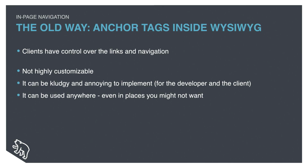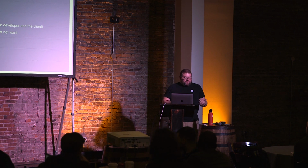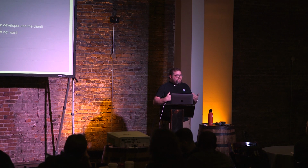So the second way you could do this, and this is also an older way, is you just use a WYSIWYG field. You can use Wygwam, you can give the client the ability to get in there and create HTML and create their own anchor tags to point wherever. Clients have control over the links and the navigation that they want to build into the page, but it's not terribly customizable. We have to write a bunch of custom CSS rules to deal with HTML instead of a Wygwam field. It can be really kludgy, and also you're forcing your clients to learn how to do basic HTML, which we really don't like to do.